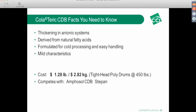So we've got a new betaine worth going out and talking to your customers about because it's going to give them higher foam. And a question came in about that. Are we promoting sultaines over the betaines, or are we promoting both? I would say that we're promoting both.